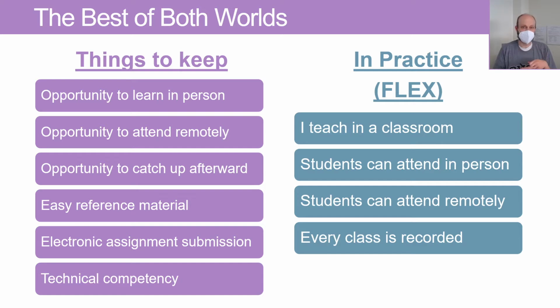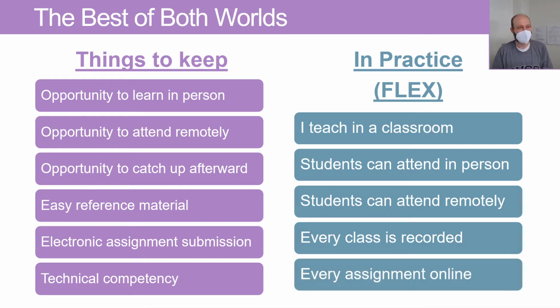I record every class so that if a student is so sick or has other things that they can't actually make it to the class even remote, it's recorded so they can catch up. That's not ideal, watching through a 90-minute lecture while I'm asking students questions and now you can't participate. It's something, but it's not ideal, but it is there. And then every assignment is submitted online.